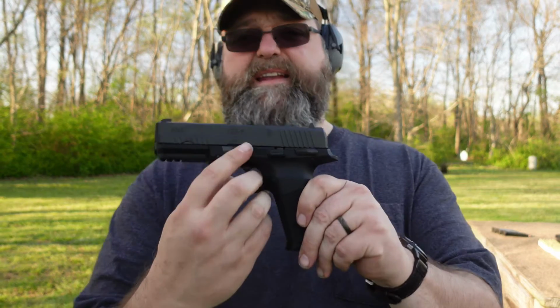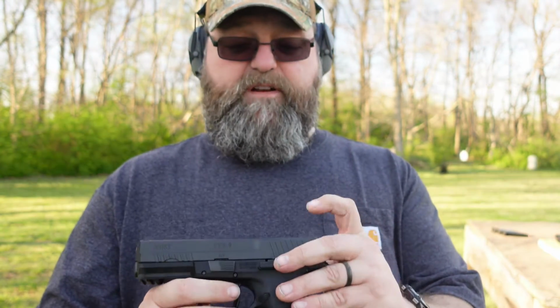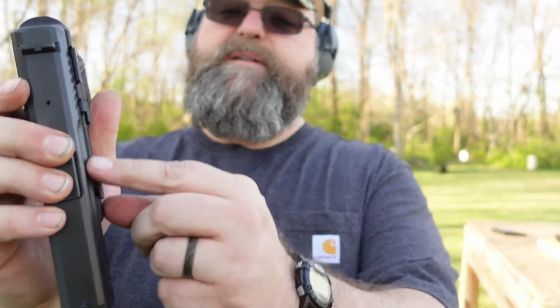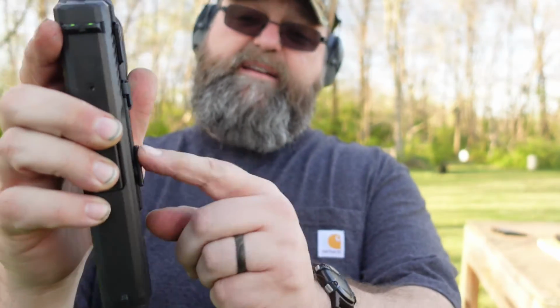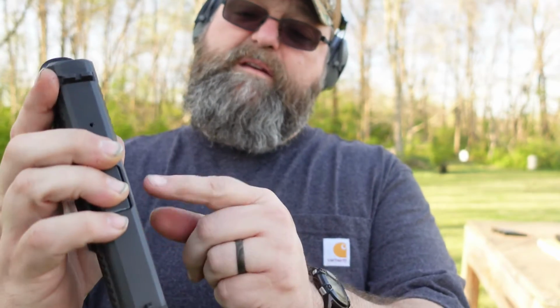One thing about this gun that I don't like is it has this takedown lever right here that you twist to take the slide off for cleaning or what have you. And it's very thick right there. That takedown lever is very thick. It's got some texture on it right there. I guess put your thumb there as a place to rest your thumb for a thumb forward grip.